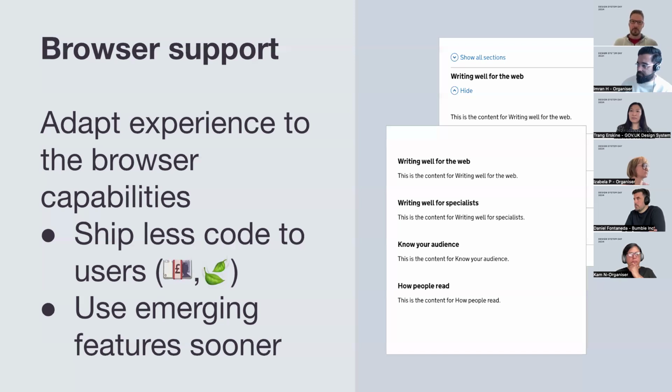That means that, for example, if you have a modern browser, you get an accordion with all the bells and whistles. You get buttons, you can click the sections, expand and collapse. If you come with a much older browser, no JavaScript at all, you'll still be able to do what you need because all the content's going to be on the page thanks to progressive enhancement. But two different users may get two different experiences when looking at our components. And that's something we're going to lean into more and more going forward.